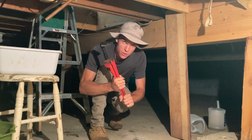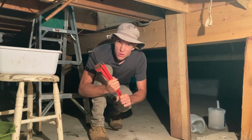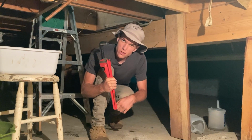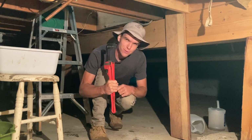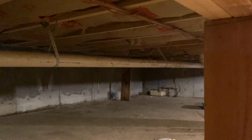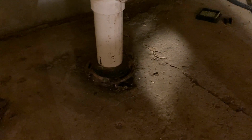I brought a pipe wrench just in case the crawl space monsters come out. But I think this will come in a bit more useful for taking off the clean out to actually check if water is going through the pipe. Probably that's what we're going to use it for. So this is the main pipe underneath the house. This is actually a pretty clean crawl space overall. And like I said, it literally just goes right down into concrete.